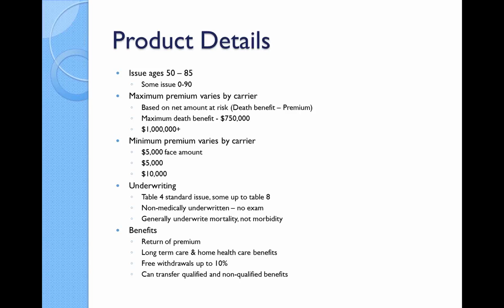Underwriting: Table 4 is a standard issue. For those of you that are not real familiar with table ratings, you figure there's a 25% markup per table, generally speaking. So at a table 4 standard issue, every client that gets approved is going to be considered 4 tables or within that 4 table range. And so what does that mean for you? Well, with the senior clients, we know there's already probably some health issues there. So we're taking into consideration that with their health being the way it is, we're making it easy for them. We're getting them in the contract.